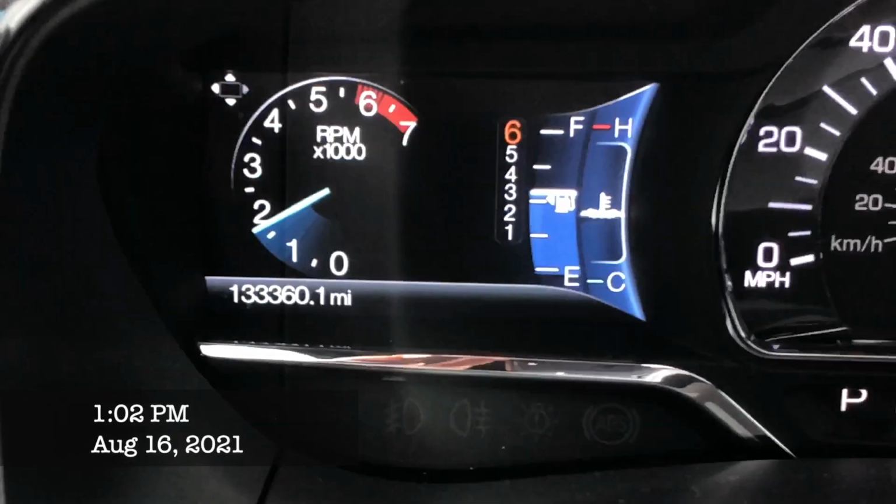That would be awesome. Here we are, just about to hit 21,000 miles. So we haven't hit it yet, but we're about to hit it. Everything is still fine with the Instant Shudder Fixx. Okay, there you have it.